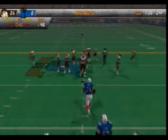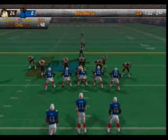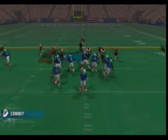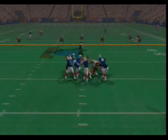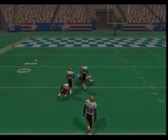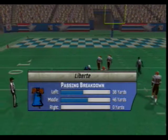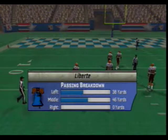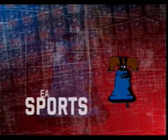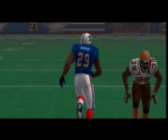Ball on their own 46. They'll go from the shotgun. Drops back, looking left for the long pass. What a catch. Avery is there on the stop at the 16-yard line. This is a good play for third and long. When you get that kind of execution from your offense in a situation like that, you're doing something right.